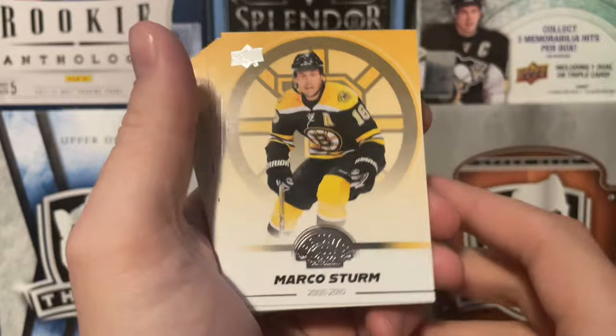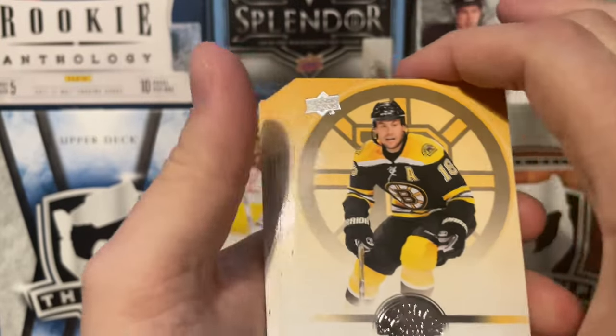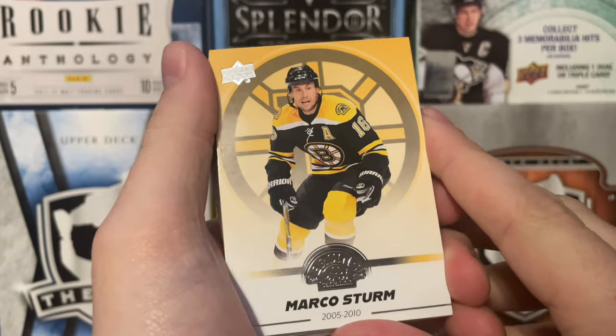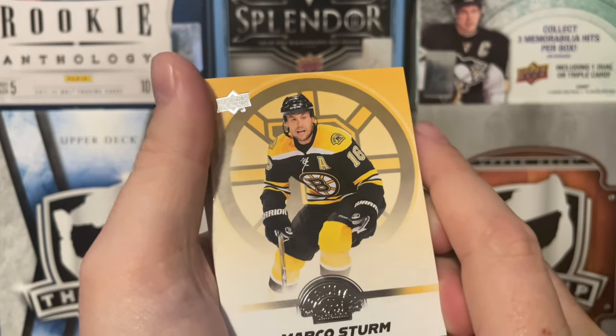Marco Sturm is the next one. He played a short time with the team, but I remember his last year with the Bruins when he scored the Winter Classic game winner against Philadelphia in 2010 off a great pass. I believe it was a pass from Bergeron. I might not be correct, though, but great pass in front, just a tap in to go by Ilya Bryzgalov.